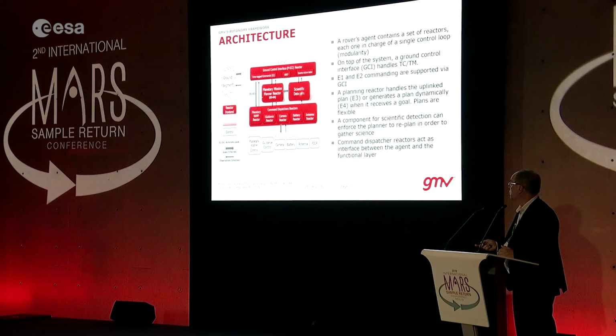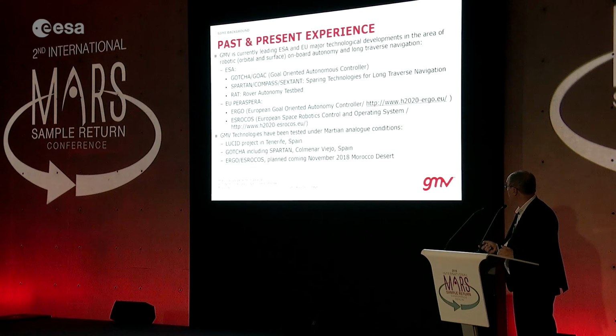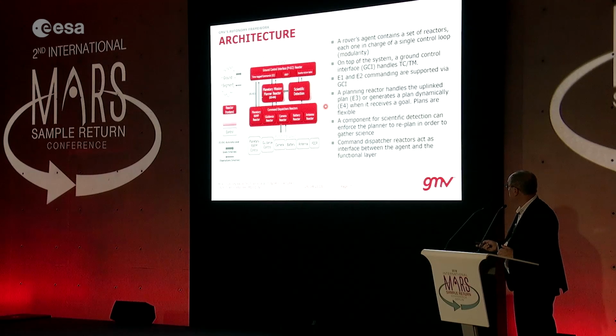Moreover, there's a scientific detection component that is able to detect scientific events and then inject goals to the mission planner reactor, so that, for instance, we can request the planner to change the plan in order to gather science, to take a picture in a different position. So there's a clear barrier between the agent and the functional layer, which allows us to test it using the same agent, with simulators or sometimes even with different platforms.